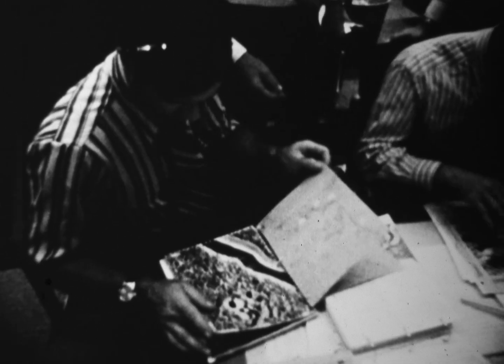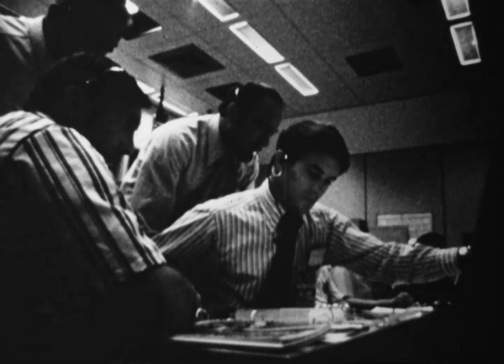Okay, overhead hatches open and latch. 2 hours after touchdown, Dave Scott stood up in Falcon's upper hatch to survey their landing area. Oh boy, what a view. I can see Pluton and Icarus.